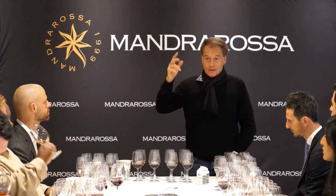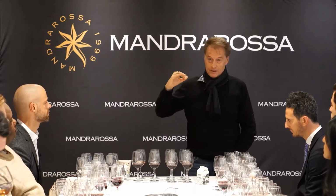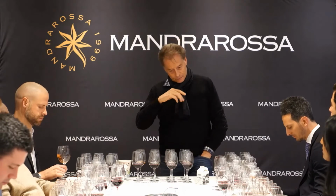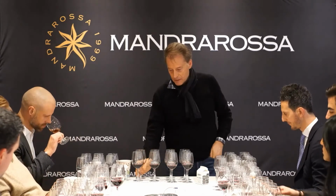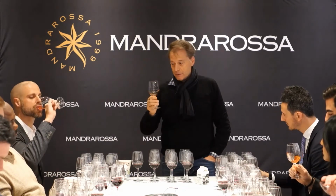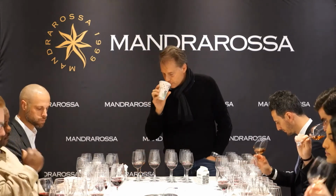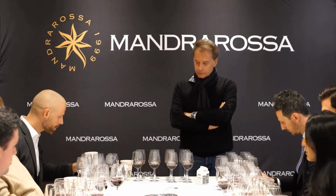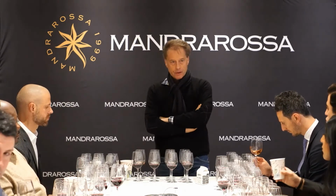That's again the difference between making wine for the market or find the market for what you do. That's a big difference, and that's the only way to make this world more interesting and more an experience. But again, this is a grape that is really working very well for a rosé. It's fresh and fruity, nice acidity, nice texture in the mouth, so it's very enjoyable.